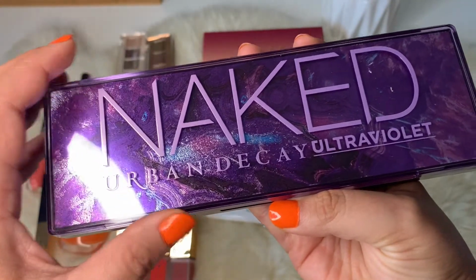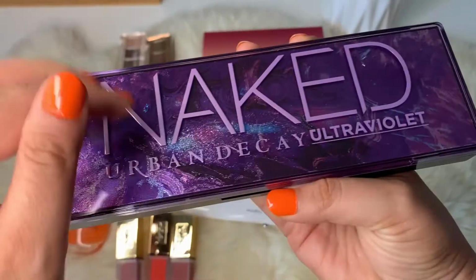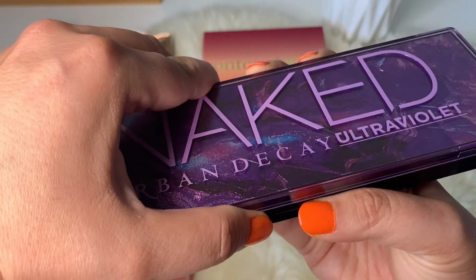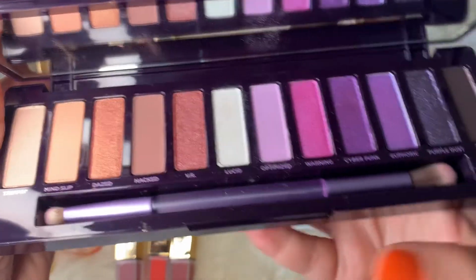This was my most awaited palette. I just couldn't wait to get this. Usually I wait for a discount on the Urban Decay palettes. I get them towards the end of the year. But this one I just couldn't resist because it has all my favorite colors.